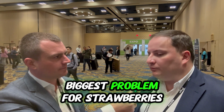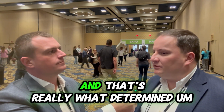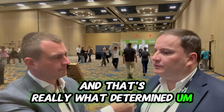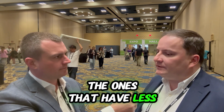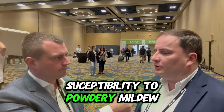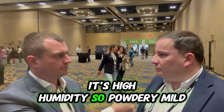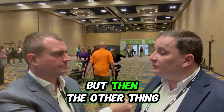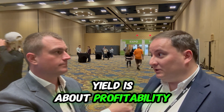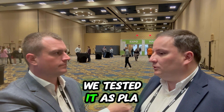the biggest problem for strawberries indoors is mostly powdery mildew, and that's really what determined some of the selections that we had. Like the ones that have less susceptibility to powdery mildew, because in an indoor system, you just recirculate the air. It's high humidity, so powdery mildew loves it. And so that was one of the selections. But then the other thing was yield. Yield is about profitability, and profitability is important. And so yield was really what we tested the plant for.